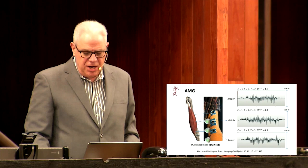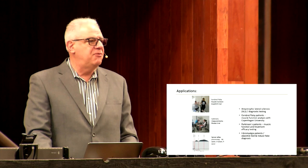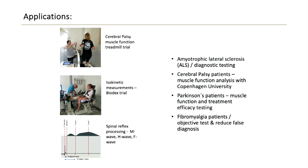There are a number of applications that have been identified and published already in the medical literature with clinical trials. And so we now know that early diagnosis of cerebral palsy is possible. We're able to identify, and I will cover this in a future slide, that there is a diminution of muscle fiber activity as the CP patient starts to tire. We are also able to do isokinetic measurements. That was the Biodex trial. And we are also able to look at spinal reflex.